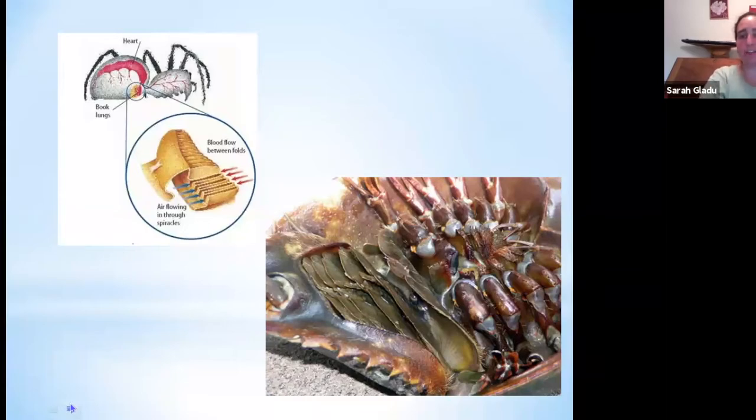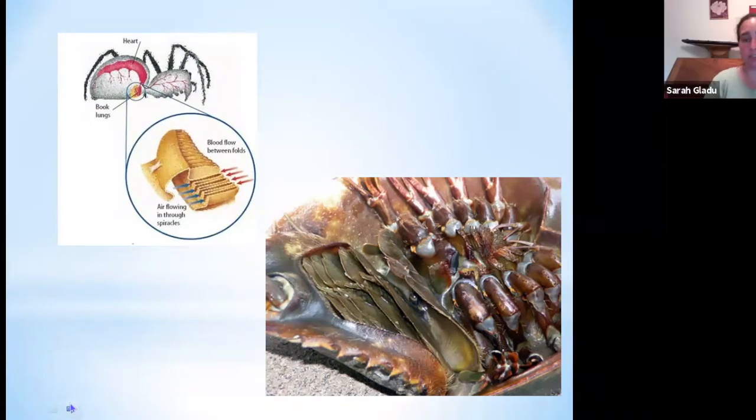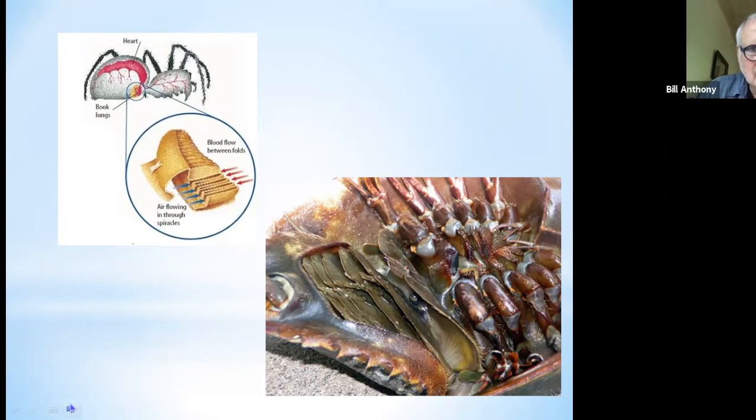So where do they fit in the whole categorization of creatures? Scientists have looked at the book gills shown on the lower right of these creatures and noticed that they're very similar in structure to those of other arachnids. So these creatures are not technically crabs. We call them crabs, and I'll call them crabs, but they are actually more closely related to a spider or scorpion. One of the primary ways that scientists categorize things is looking at the morphology, and in this case, looking at how blood flows through their gills and how it extracts the oxygen as they swim around.